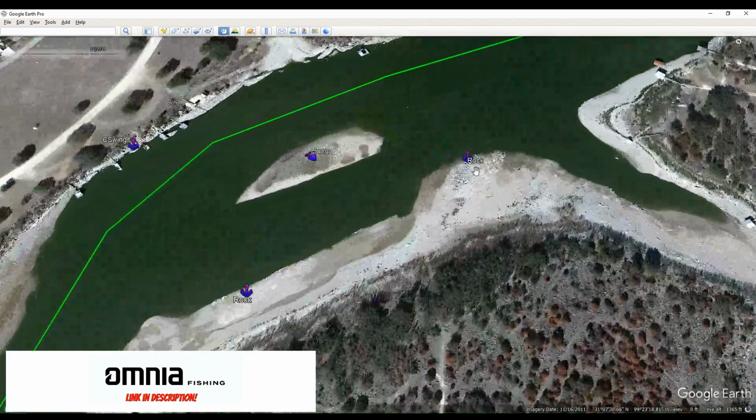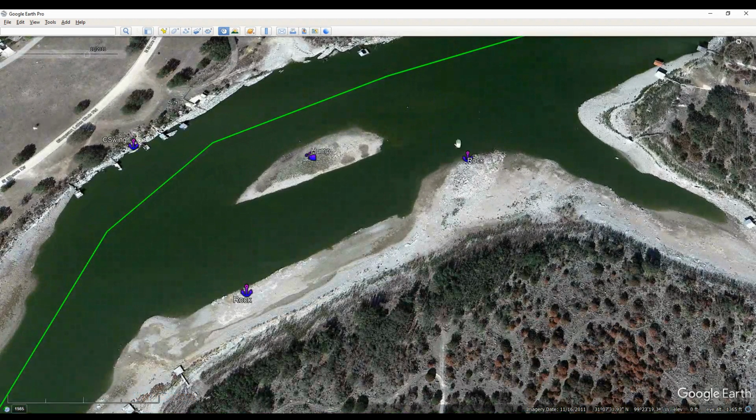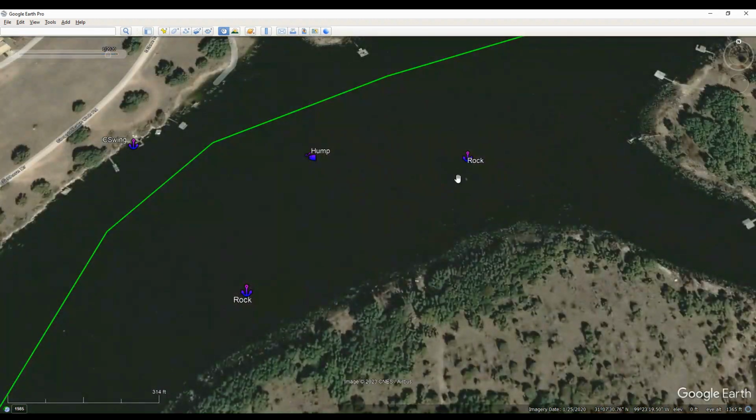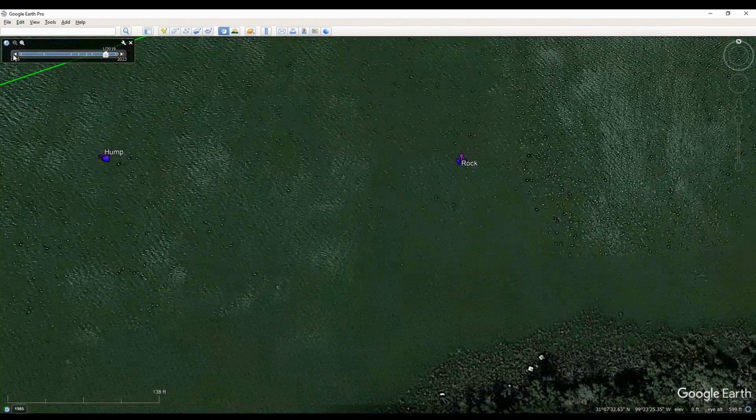Then we're gonna move down. We're gonna come a little bit further down here. We can see here, we've got a nice little rock pile that's extending out. That'd be a nice little place to throw Carolina rigs, stuff like that. You know, if the water's up, you're a little bit further out there. Don't know if you can throw a Carolina rig out there with all that cover or not, but you could definitely try it. If not, drag a jig around or something like that. It's pretty good stuff going on right out in that area.